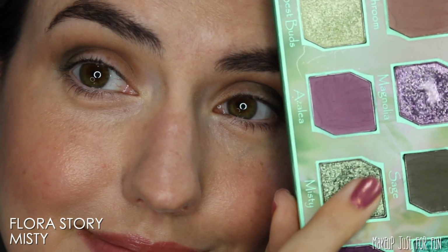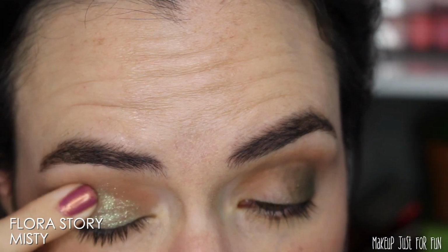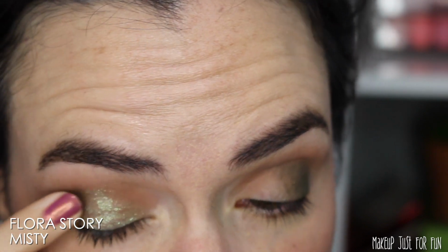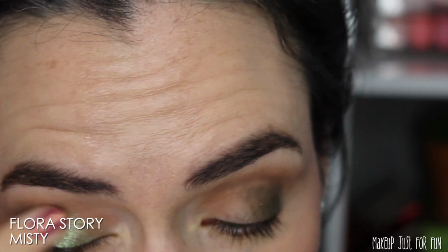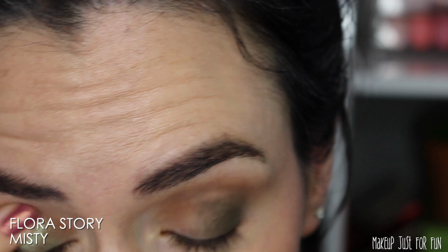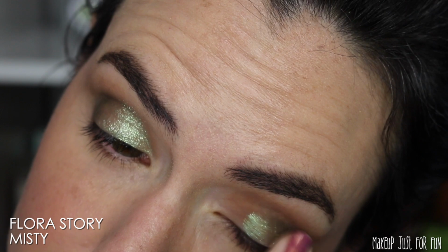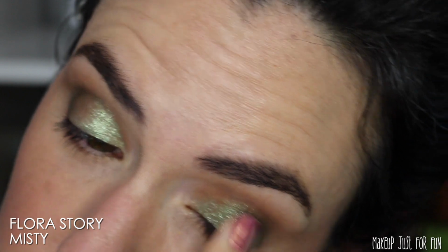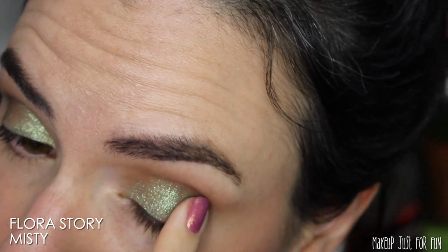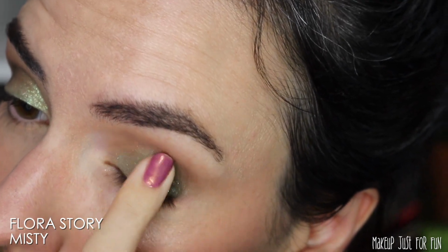Next, I'm taking, I know I'm not supposed to say this, but it's one of my favorite shades in my palette. It's this color Misty. It's so special and it's so easy to wear really soft and sheer like this, or you can build it up and make it super intense and metallic. But it's just such an easy way to wear a colorful eyeshadow that feels similar to me to wearing a neutral eye look. This soft, cool, neutral green is just so complementary to whatever clothes I'm gonna wear.